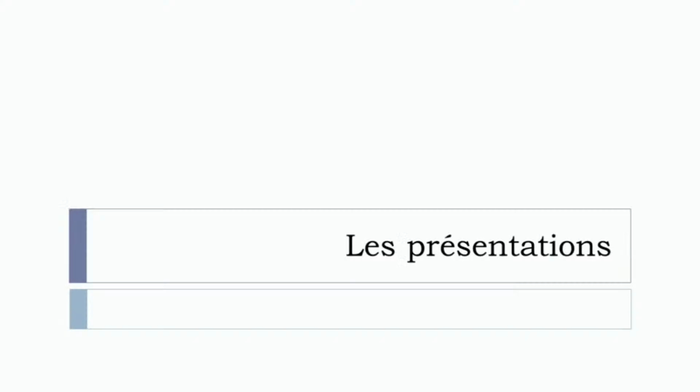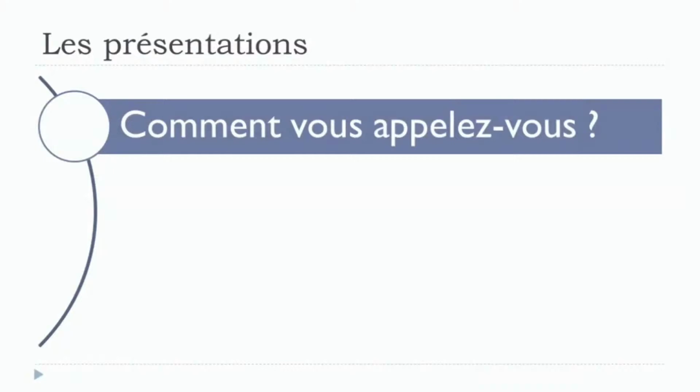In this lesson, we'll just focus on a short thing but quite useful, les présentations. So the first thing when you meet someone and you want to know the name of this person, that's the common question or the normal question that you will have to use. Comment, so how, vous appelez-vous?